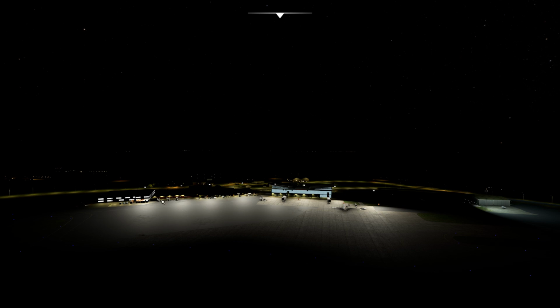And here's the other terminal. There we're looking south. That's runway 04 threshold in the distance, and the little buildings we looked at more recently. And looking to the north, and there to the west, there's the additional parking on the west side of the runway.